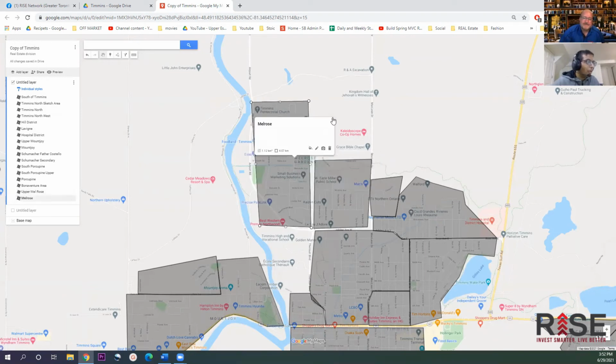And then next up we have Melrose. Melrose is a B- area. The average price is $250,000. Lots of semis in there. Good place to invest. It's well liked. It's a nice, safe neighborhood. So if somebody wanted to invest in Melrose, they'll do okay. They don't have a lot of crappy homes and that kind of stuff. It's pretty well maintained.